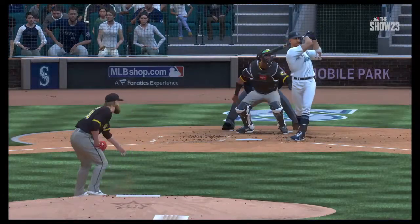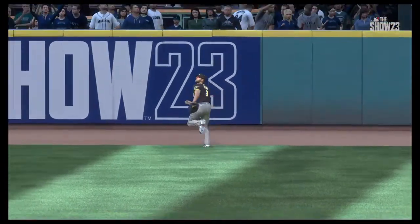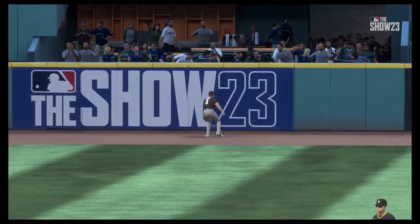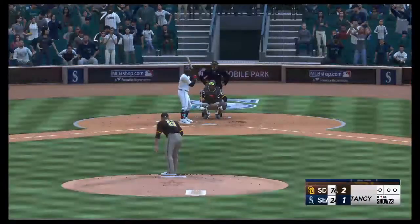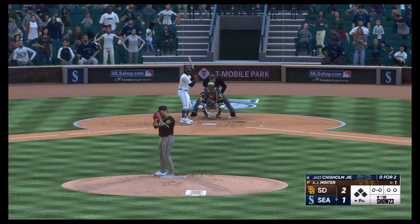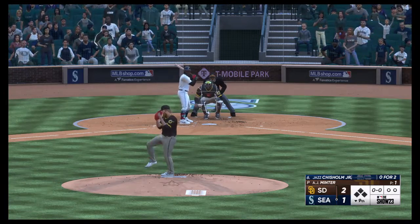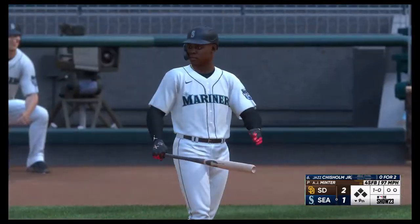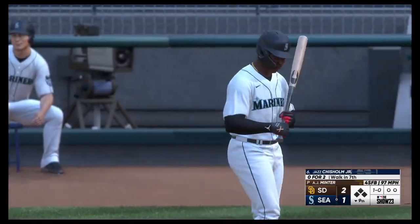Man, he just barely got that one out of here, and you've got to love the effort from left field to try and bring it back. He had a good shot at it, just couldn't quite pull it off. It would have been a stunner if he did. Jazz Chisholm Jr. now at the plate. Corner infielders guarding the lines, trying to prevent extra bases. And he dodges that fastball.